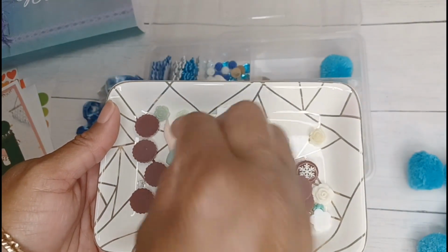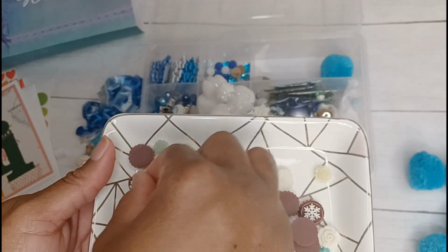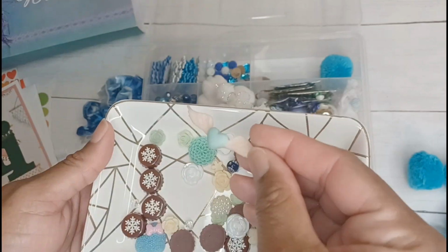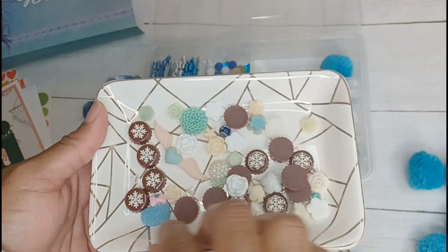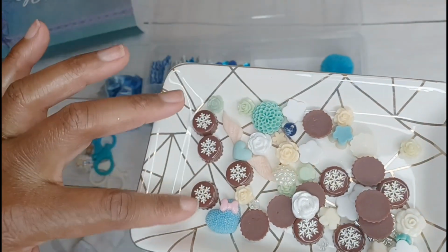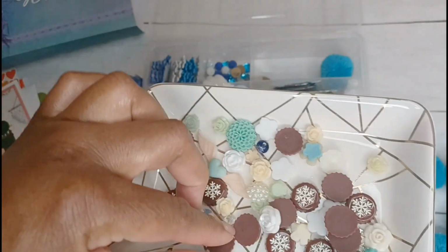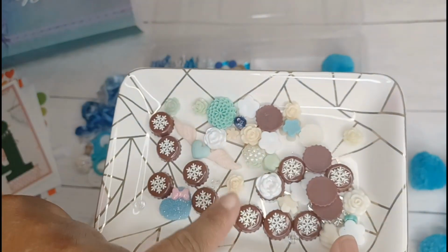Oh my goodness, Tanya, this was just a super awesome mega jackpot. This is the mother load of all of the cabochons. You guys, look at these cute little wings with the heart in the center. That is so cute. And then these little cabochons again with the snowflakes on them. This is a different color this time. Really pretty though. And then look at these little flowers.